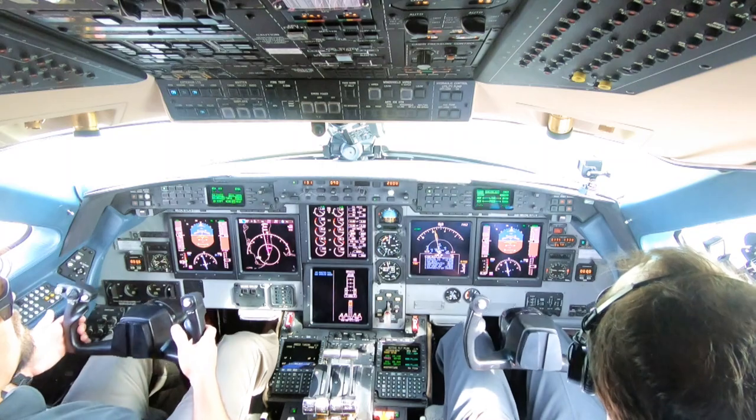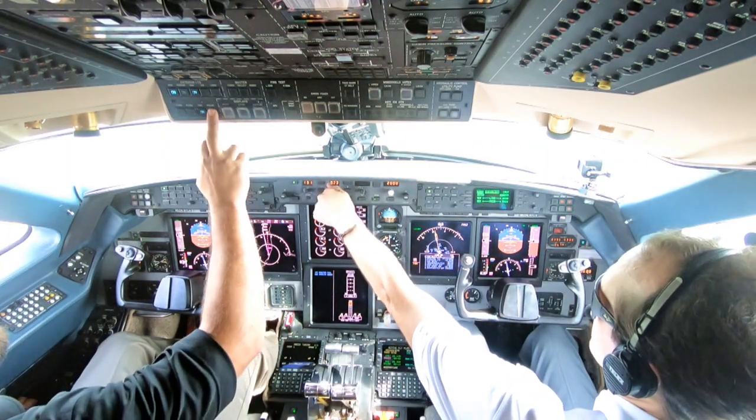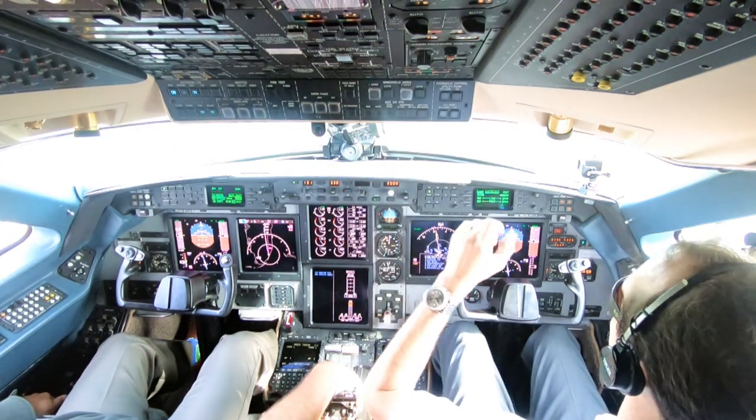Presidential 69, turn left heading 330, runway 9 at full length, clear for takeoff. Left turn 330, clear for takeoff, full length, runway 9, Presidential 69. Number 973 for wake turbulence.